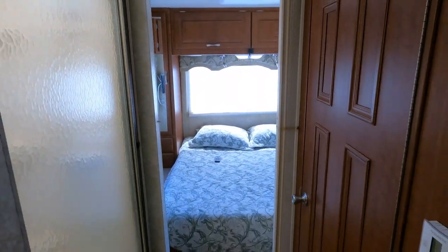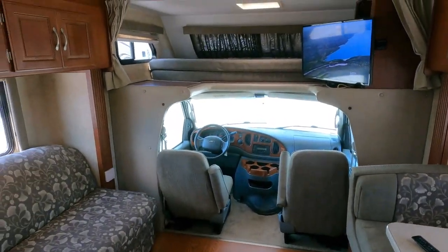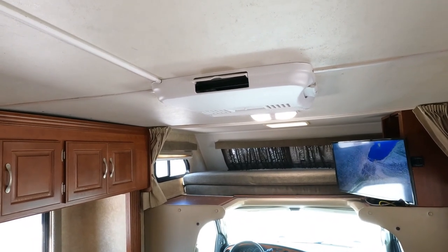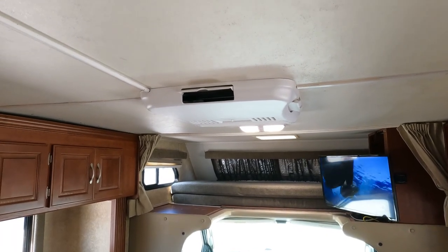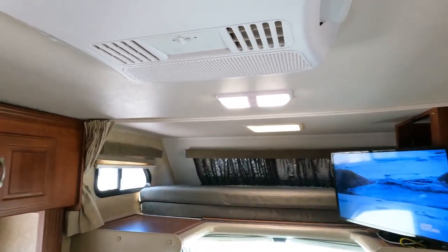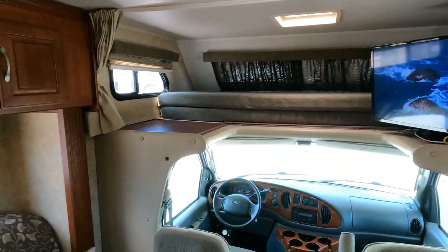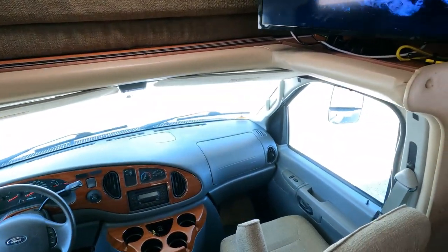Now, they had it set up where you could run both at the same time off the 4 kW generator or 30 amp service by putting soft starts in both ACs. The soft start's still in the rear, but the one in the front AC went bad. The AC still works. In fact, it's blowing icicles right now, but the soft start went bad. So if you do want to be able to run both ACs off of 30 amp power, you will have to put in a soft start. If not, you'll have to turn one on or the other, but not both at the same time.